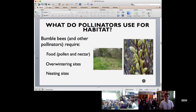So our bumblebees and other pollinators, what do they use for habitat? So of course they need food, and so that's both pollen and nectar, so they get that from flowers. It's kind of their carbohydrates and their energy to keep them moving. And then other really, really important parts that sometimes are a little bit forgotten are things like overwintering sites and nesting sites. So as I mentioned, queens that are born at the end of the summer, they'll actually overwinter. So they need somewhere to safely dig into the soil or into the leaf litter so they can hibernate over the winter and wake up in the spring.